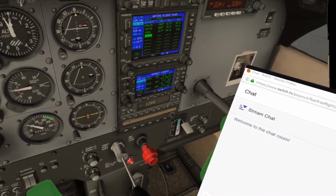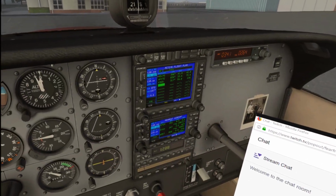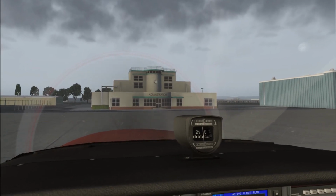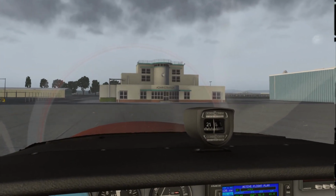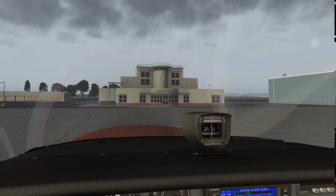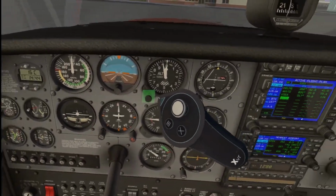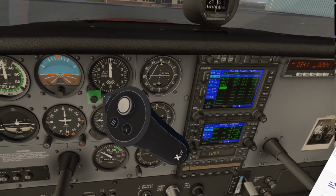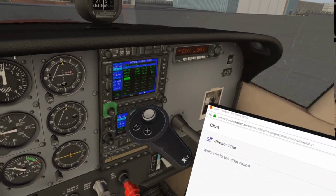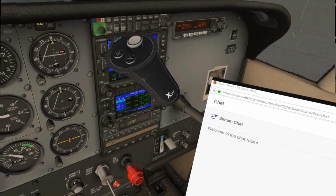Let's listen. Portland INTL information Lima. 1400 Zulu weather. Wind calm, visibility more than 10, rain. Sky conditions 600 broken, 2600 broken, 4600 overcast, temperature 16, dew point 15. Altimeter 3014. Arriving runways 28 right, 28 left, 03, departing runways 28 left, 03. Advise on initial contact you have Lima.